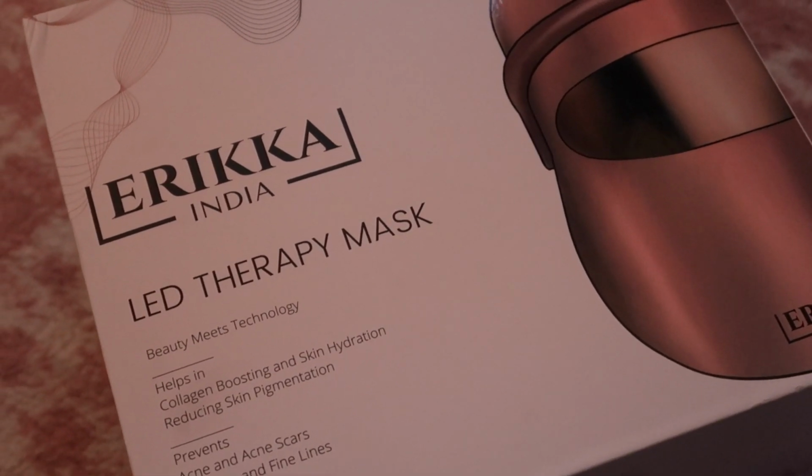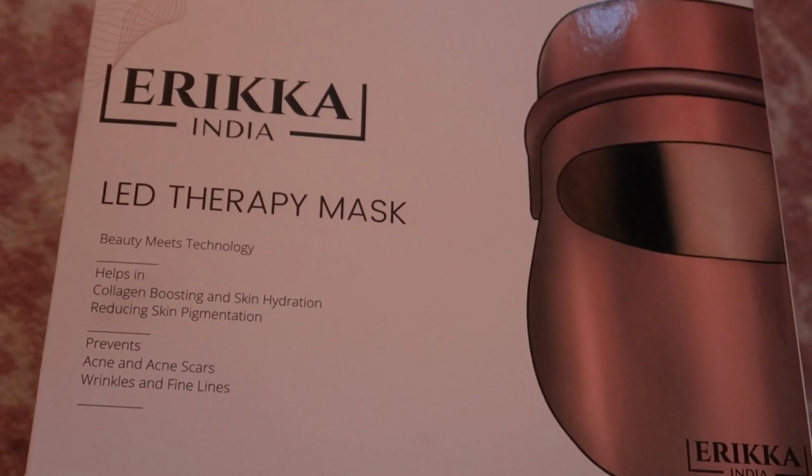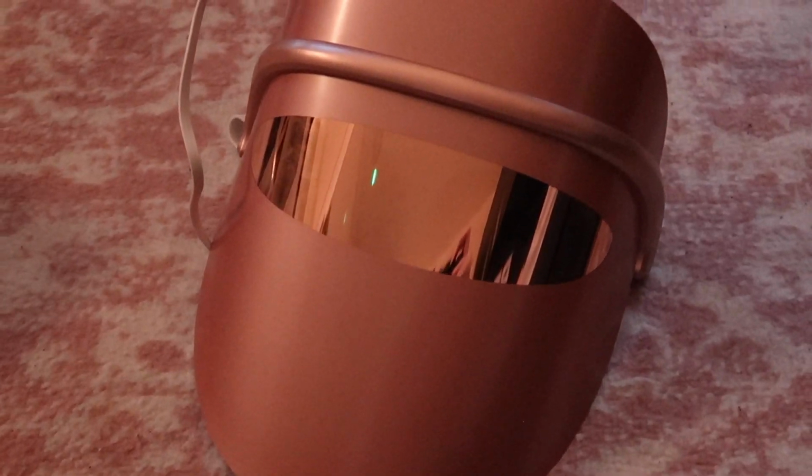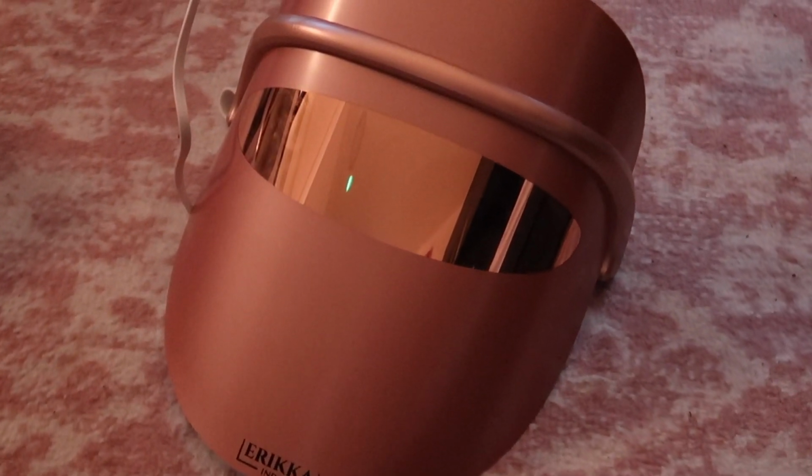That is the packaging. LED therapy stimulates the changes in the skin cells at a molecular level, so it can help in improving conditions like skin aging, acne, acne scars, and hyperpigmentation. It also targets acne-causing bacteria to prevent acne in the future. So all of that does seem really promising, and now it's time to actually use the mask.